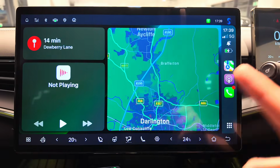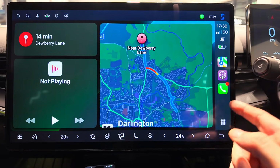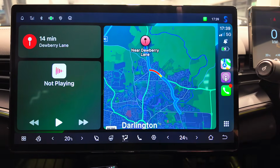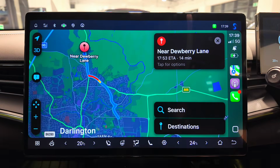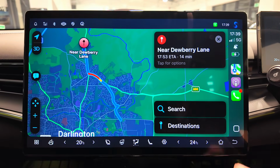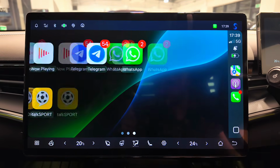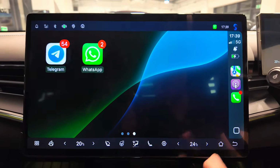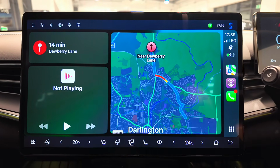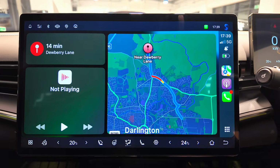It won't spin the screen, that's one thing. You've got your maps here, your music. You can have different apps in here. So if you've got Spotify or Amazon Music, you can have them in here as well. To operate this, you can either click on the app and it'll bring it up on a full screen with your maps like so, or you can just swipe across and it'll bring up your other apps as well. So the Apple CarPlay is very good. It's very responsive, this system. It's very quick. I usually get in the car, once the Apple CarPlay is set up, it'll just come up on the screen automatically. And I predominantly use that system.